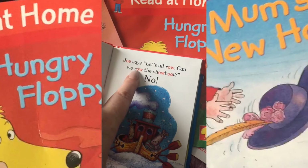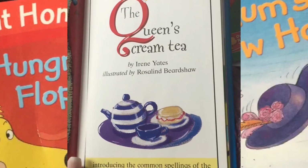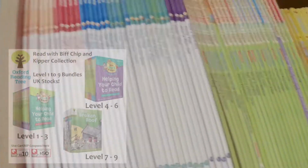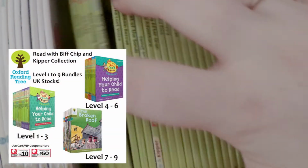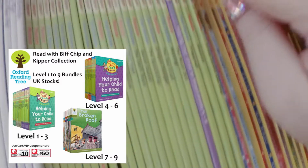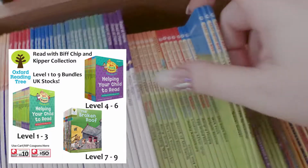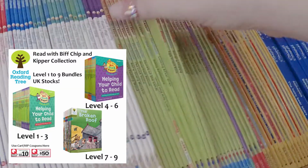Row, Joe. Then as you can see, it goes on. I've actually got, again, the next stage up. So this is 5, so it's 4, 5 and 6. But these books are like the next stage up from these. So it's another level up.